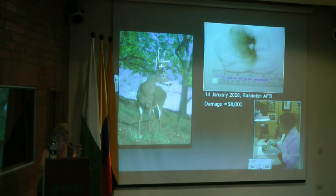Now you still have to really use your mind, even though we have these wonderful molecules. And sometimes you still have to use your morphological knowledge. So we had this case a while back from Randolph Air Force Base in Texas. And it came in on this piece of cheesecloth that was blood. And we took a small snippet and we sent it to the DNA lab. And we sent it 3 times, and it kept coming back as white-tailed deer.